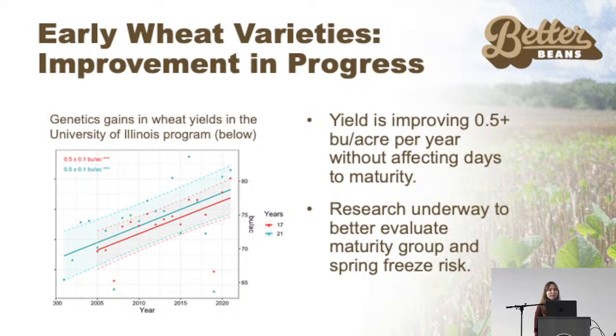And just to acknowledge, one of my graduate students, Lucas Munaro, is the one who conducted this analysis, looking at 20 years of data and dissecting the environment from the genetic trends to really get to this number of half a bushel per acre increase per year. And our breeding program is one of many in the eastern region. There are obviously private companies involved in breeding wheat, and they are probably achieving even greater success than we are. So I would say that a half a bushel per acre increase per year is probably a conservative estimate for the industry as a whole. Other breeding programs may be even better than this.